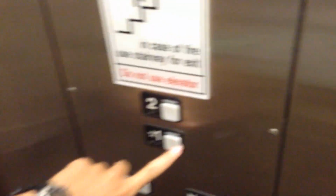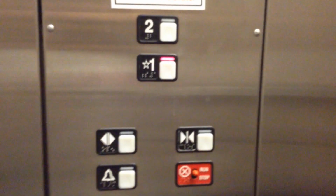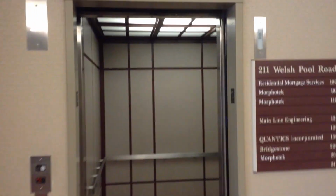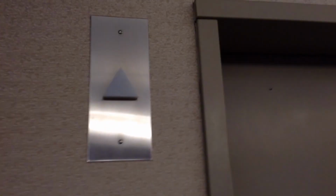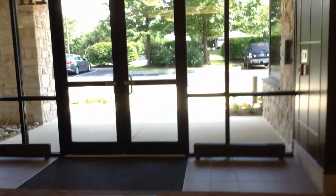Now we're gonna go back down to one and end the tour. There's your inspector certificate. You can see it in the phone box. No phone, just an alarm bell. Key switches. Let's watch the button go out. And here we are. And there it goes. Now let's go outside and get one more look at the building from the outside.